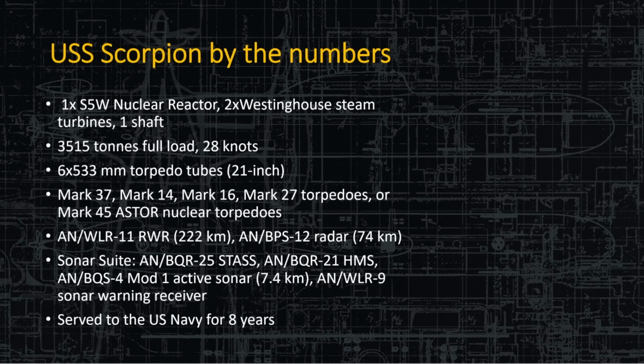All right, so USS Scorpion, by the numbers, she has one S5W nuclear reactor, Westinghouse steam turbine, turns one shaft. Generation 5 steam reactor, built by Westinghouse. She's over 3,500 tons fully loaded, can do 28 knots, has 6 torpedo tubes, can shoot a lot of different torpedoes that we're going to go over in detail here for you. This should almost be a torpedo brief at this point.